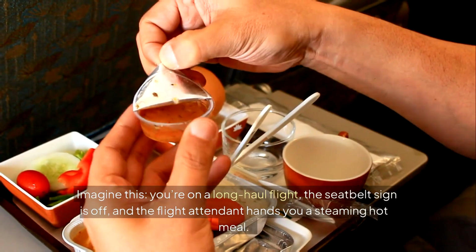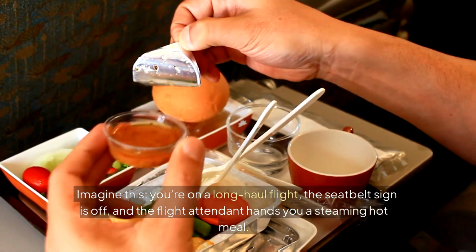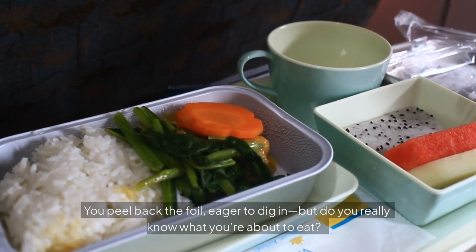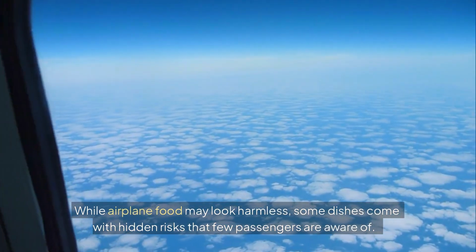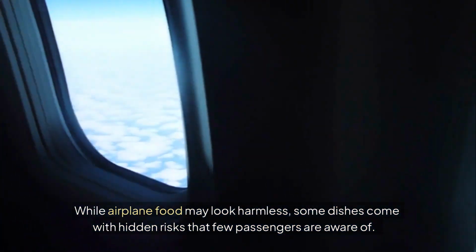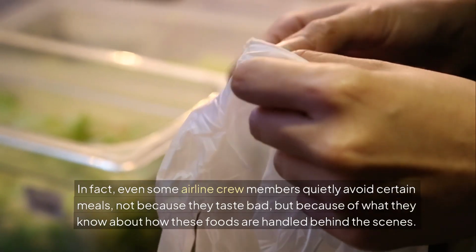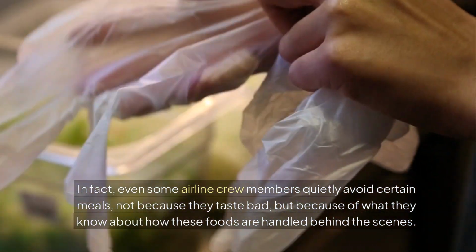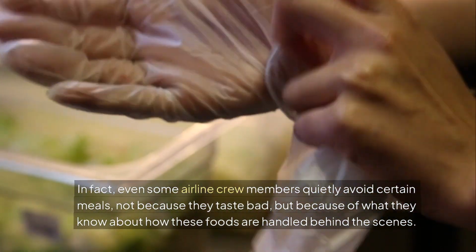Imagine this. You're on a long-haul flight, the seatbelt sign is off, and the flight attendant hands you a steaming hot meal. You peel back the foil, eager to dig in, but do you really know what you're about to eat? While airplane food may look harmless, some dishes come with hidden risks that few passengers are aware of. In fact, even some airline crew members quietly avoid certain meals, not because they taste bad, but because of what they know about how these foods are handled behind the scenes.